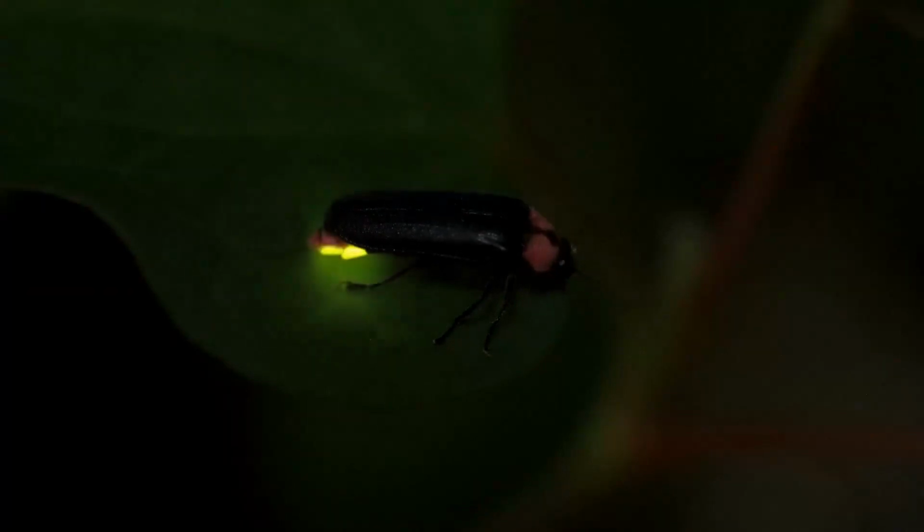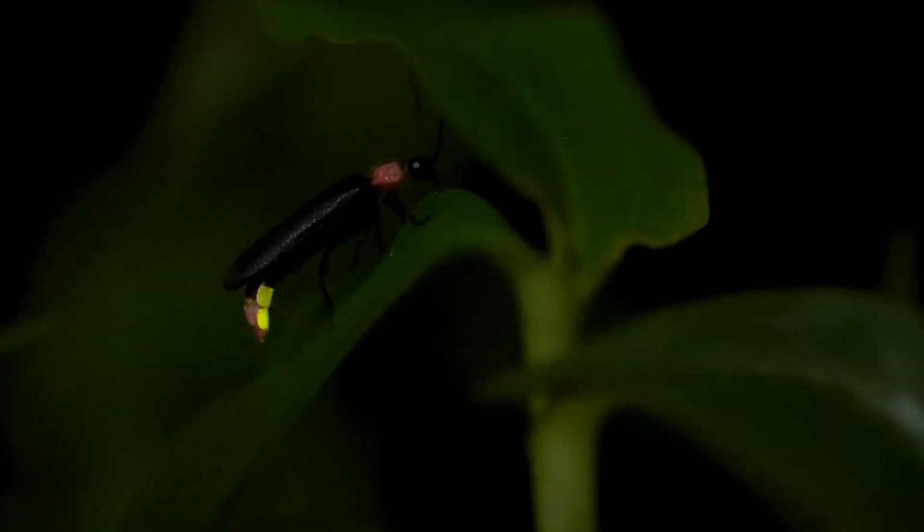As we continue to encroach upon their habitats and alter the environment, we risk losing these enchanting creatures and the magic they bring to our summer nights. It is crucial that we take steps to protect their habitats and reduce the impact of our activities on their delicate ecosystems.